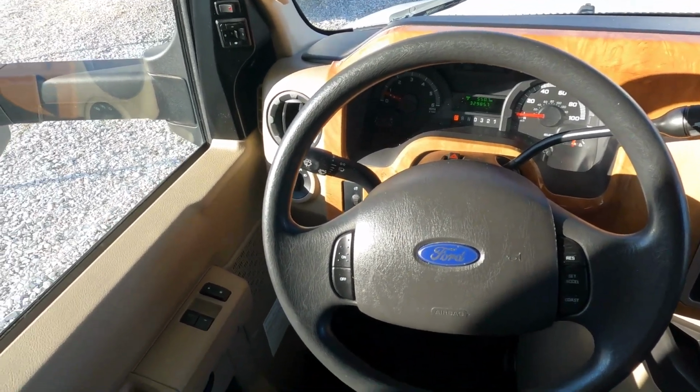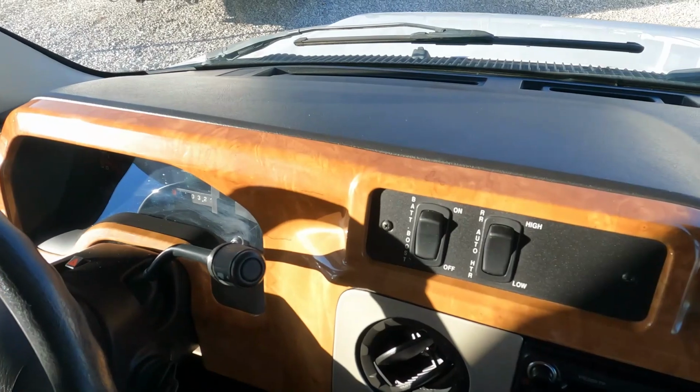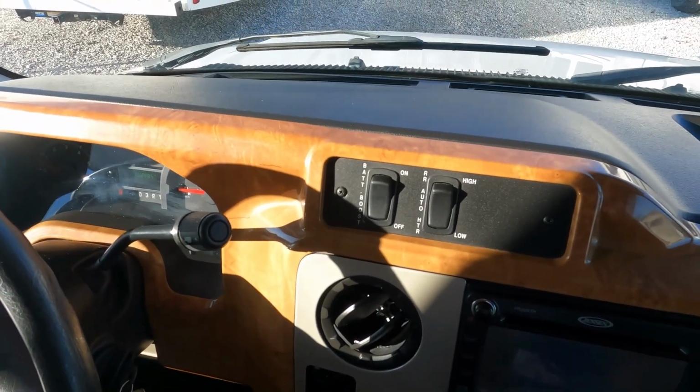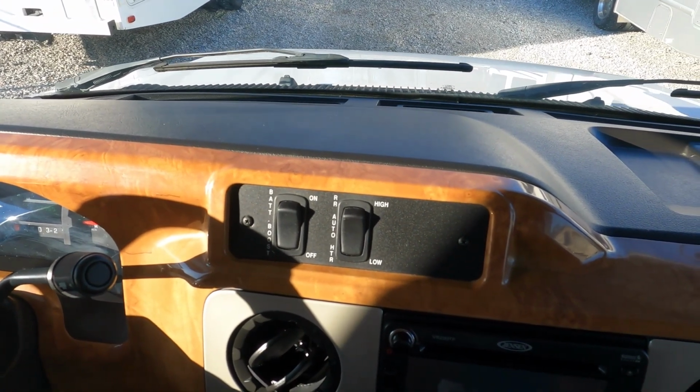Dash air will absolutely run you out of here. It's got power windows, power locks, heated power mirrors. You've got your battery boost right here. You do have the bedroom heater, and this is actually a patent that Winnebago has on that.